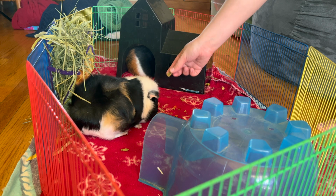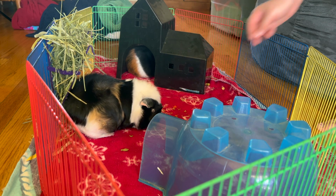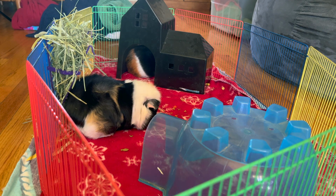These two pigs are the ones that we have already had. Hogi is the one with the fluffy fur, and the one with the sleek fur is Puff.